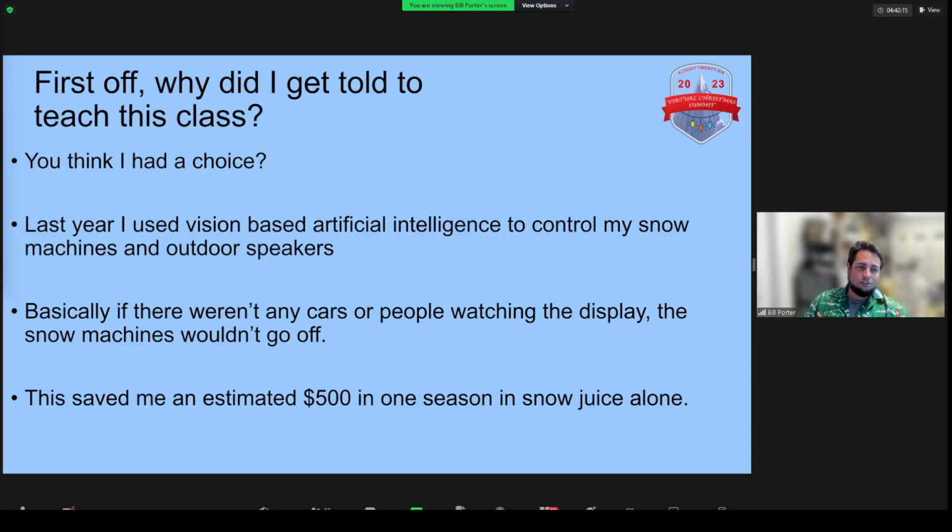Last year, so this was 2022, I used vision-based artificial intelligence to control my snow machines and outdoor speakers. And for anyone that has ever run a snow machine, you immediately know where I'm going with this. It saves me money, because boy, do those things suck juice down, and boy, is that juice costly. Basically, if there weren't any cars or people watching the display, my snow machines wouldn't go off. There's this money saving part.